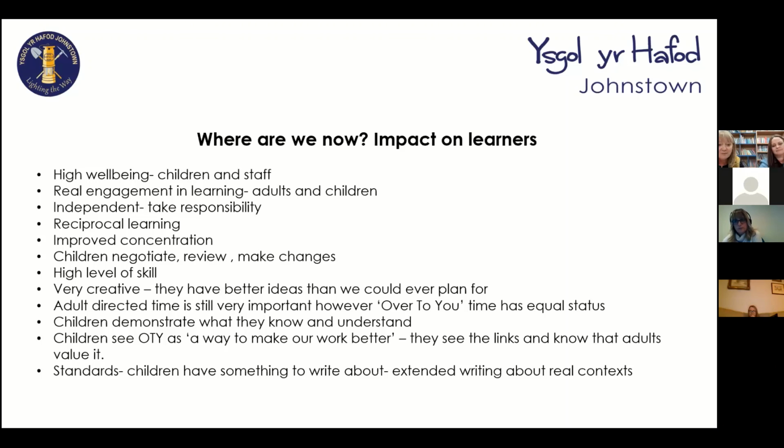So those are just some of the things really in terms of the impact. Like I say, it is only a snapshot, but the engagement in learning and the evidence of the four purposes and the integral skills is clear every day. And what I would say is that we have happy children and happy adults.